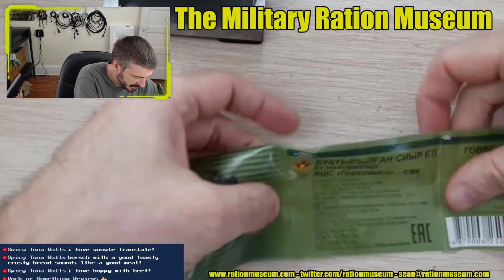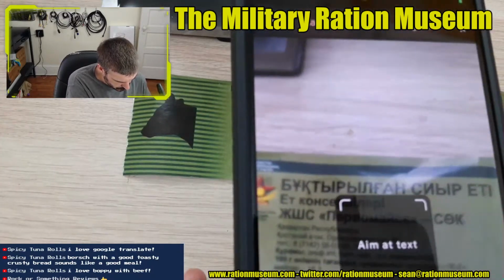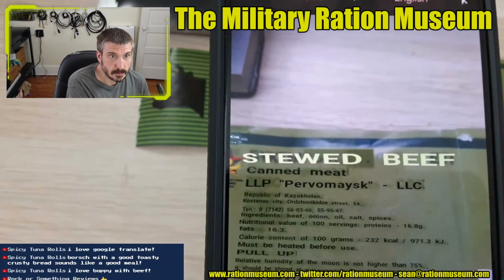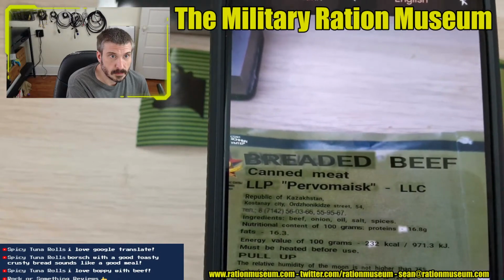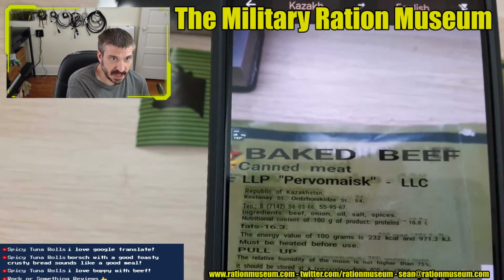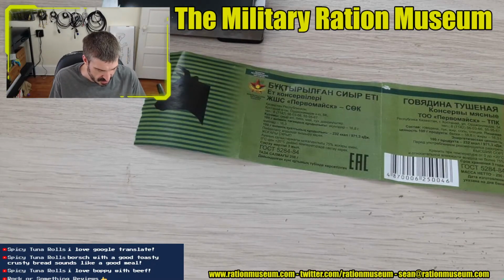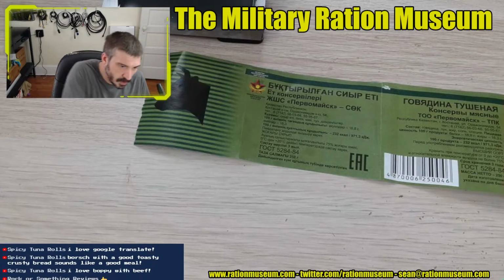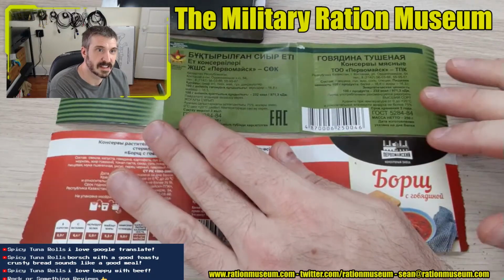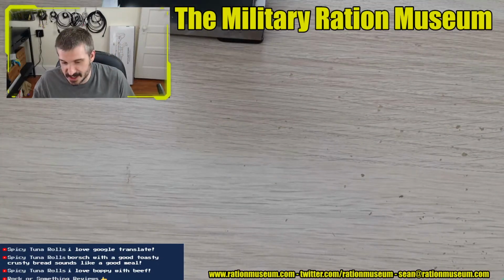Let me try and flatten this out. See, this is why we're trying to avoid too much of a curve on this stuff. It's not breaded, it's stewed. It's thinking hard there. It keeps baked, stewed, breaded. It's not quite certain how to translate that first word, but I think we can agree it's supposed to be stewed. Stewed beef. So there we go. You know, this is the meal here. We've got our borscht and our beef Tushenka. Definitely not horse this time.